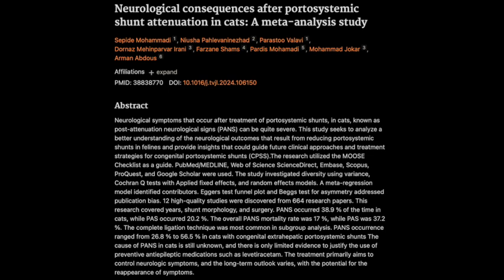How so? Well, the study noted that complete ligation had the highest overall prevalence of PANS and PAS. Okay, so that sudden closure of the shunt might be a factor. Possibly. But here's the thing. There wasn't enough data in the meta-analysis to draw firm conclusions about the other techniques. So we don't know for sure if they're associated with a lower risk of PANS. Some studies suggested they might be, but more research is needed. It's always more research, isn't it? That's the nature of science. Always more to learn.